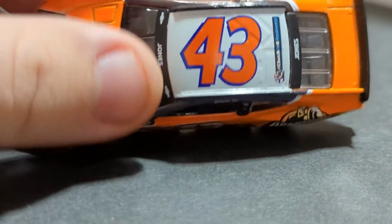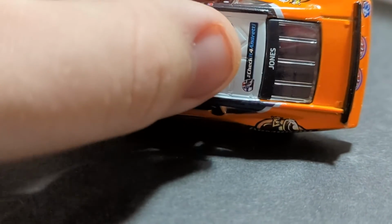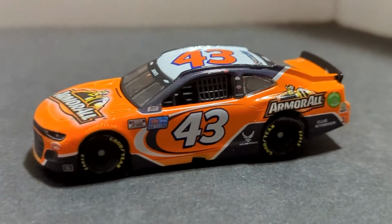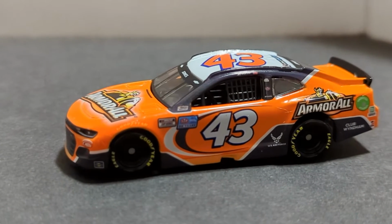Erik Jones' name, of course, on the front banner and the back banner. There you see the 43 in the orange with the Check It for Andretti logo on the roof. A white roof as well gives it that extra little contrast, that extra little pop, which looks really, really good.